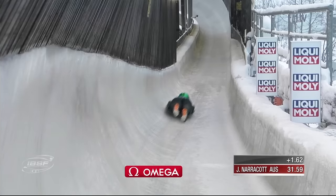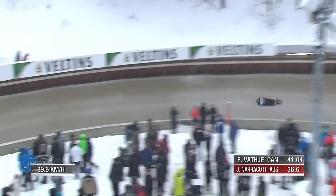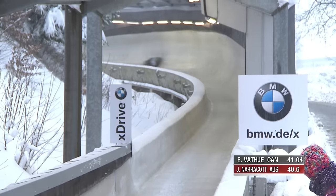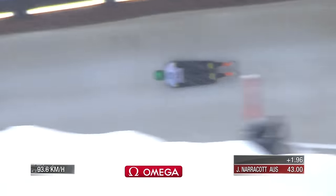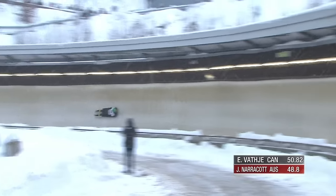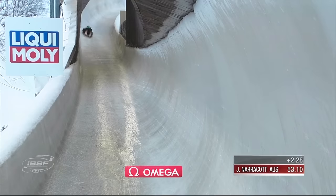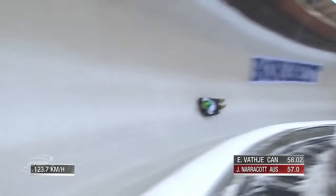She's just got to do as best as she can with the conditions and try and get as much speed back as possible. Elizabeth Varche, our leader, was only five sleds to go, but she got in before the snow really arrived, and it's especially the start where it seems to be having the most effect. And it really is, because that is the only part of the track that is not covered. It's from the 15-meter point to the entry of Curve 0.